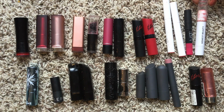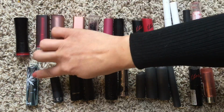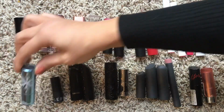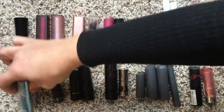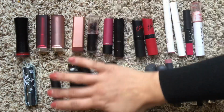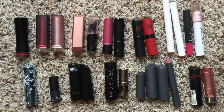This I got from Influenster for free, and I'm not really a big fan of it. I keep almost getting rid of it, so we'll see if I can get some use out of it before I do that. This is one from ColourPop. It's from the Frozen collection, and it's actually a really pretty shade for winter. I should pull this out and use it while it's appropriate. And then I have a sample from Sephora. I think that was in a Sephora box maybe.